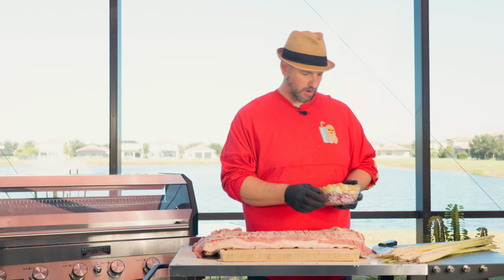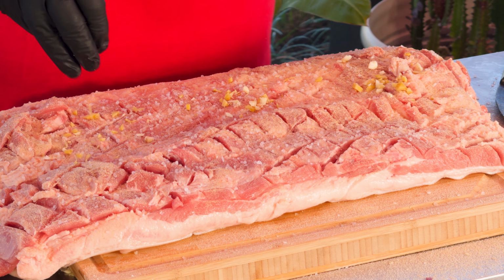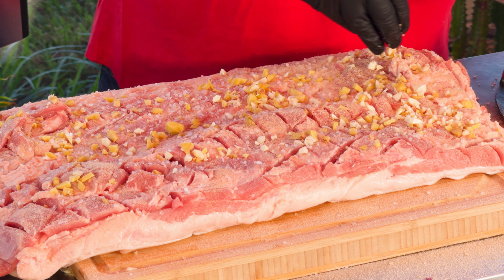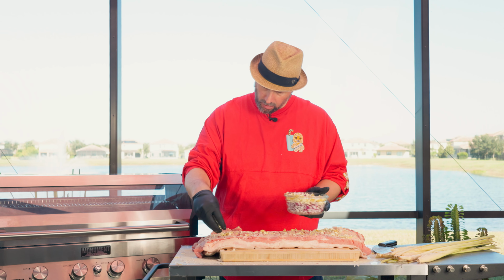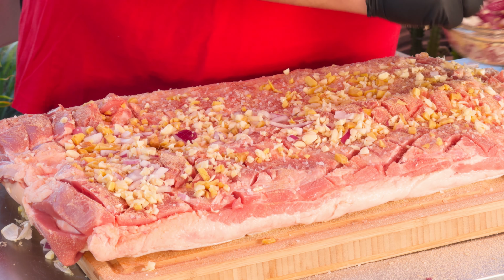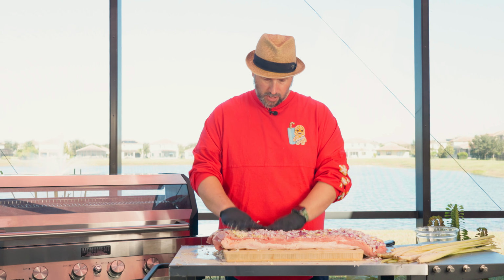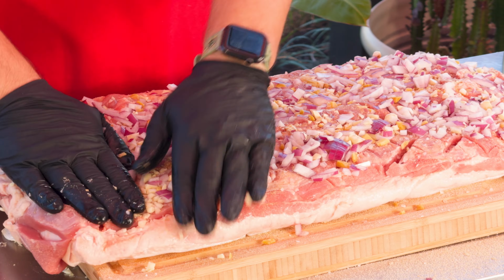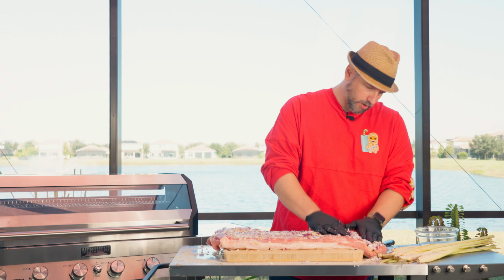Now we have our mixture. All of our ginger, our onion, our garlic. Ooh, I love the garlic. We love the garlic, folks, don't we? Everyone loves the garlic. And then we start getting into those lovely red onions that we diced up. And then here's where we start using our cracks and our crevices. We are going to just start pushing seasoning into this pork.